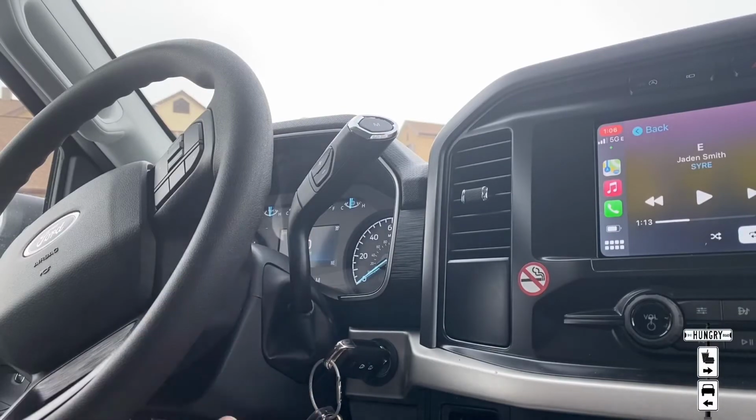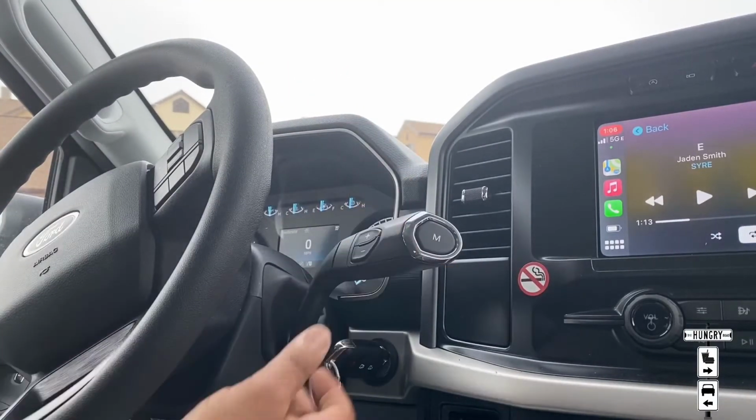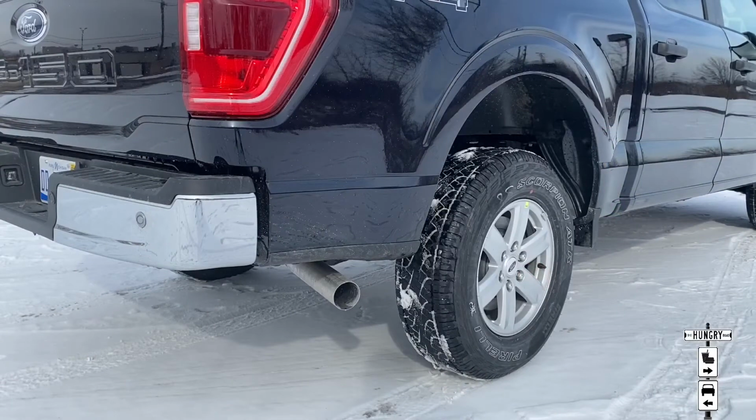The gear lever is the old school style here. Put your foot on the brake, grab the handle, pull it towards you, and pull down for drive. Press the M to go into manual mode. The plus sign here raises the gear. The minus sign here lowers the gear. Press M to go back into automatic mode, and then shift back into park whenever you're ready. All right, let's hear how this baby sounds.